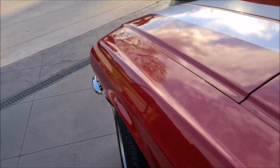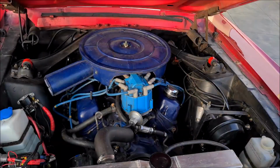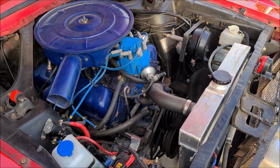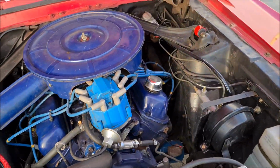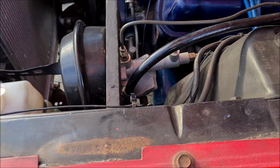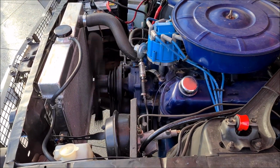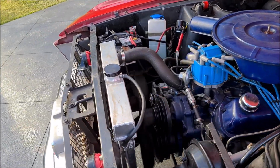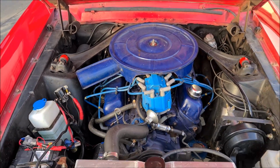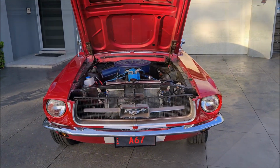Let's pop the bonnet so you can have a look under the hood. Very smooth. 302 Windsor. And you've got your body number there. Huge aluminium radiator. Massive. But anyway, that's it. All in a very, very nice condition. And full New South Wales rego.